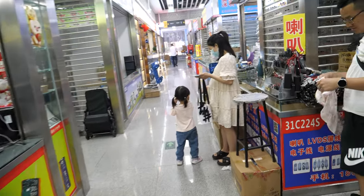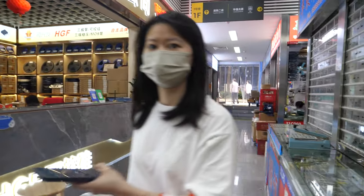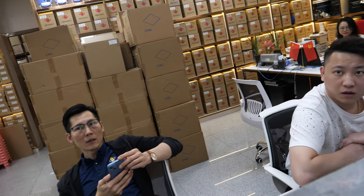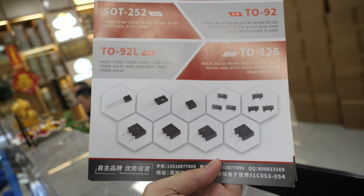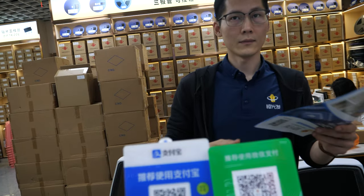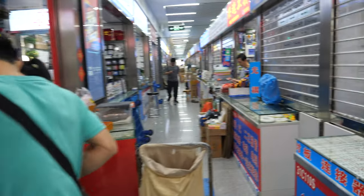If some of you watching know what this is, please write in the comments section. Hi. Can I take a photo here? Can I take a photo? Yeah? What are you doing? Just working on the, okay, a bunch of stuff. You're doing this stuff? All right. AGF to work on, what is this, transistor special model. All right, you have all this for sale. Okay, Heng Guafa. Okay, shishi, thank you. Okay, see you. Let's go around here.